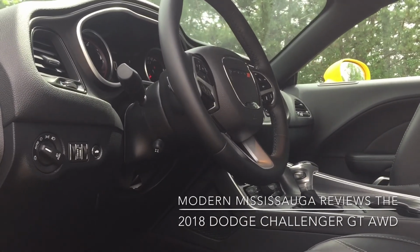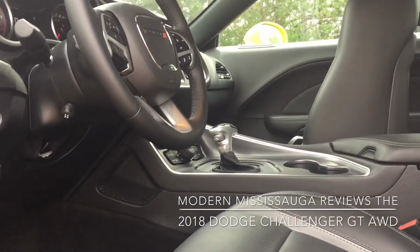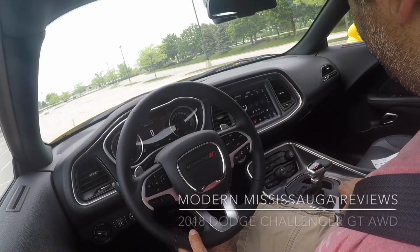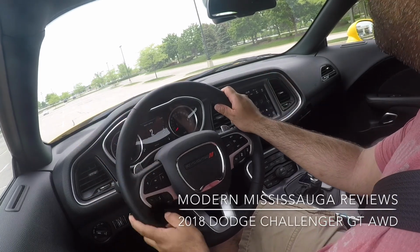And that pretty much wraps up the inside portion. So we'll be right back with the driving portion, the 2018 Dodge Challenger GT all-wheel drive. And we're back with the in-car portion of the 2018 Dodge Challenger. So we'll do a quick spin on the road.